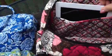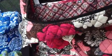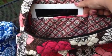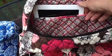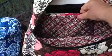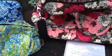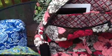With maybe, let's see, just like my finger fits beside it. So it's nice. It's not snug. It's easy to get out. And of course that is a quilted pocket, which would be very nice for your iPad. You wouldn't have to worry too much about it. I believe that is the front inside of the bag.